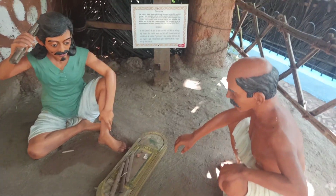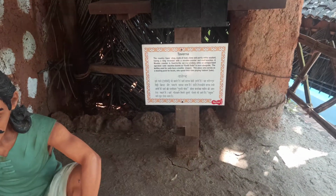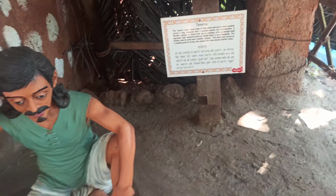You must be feeling a little tired after learning so much about ancient Goa. Well, stop at a tavan, not for an alcoholic drink, but a healthy drink of Konkan.